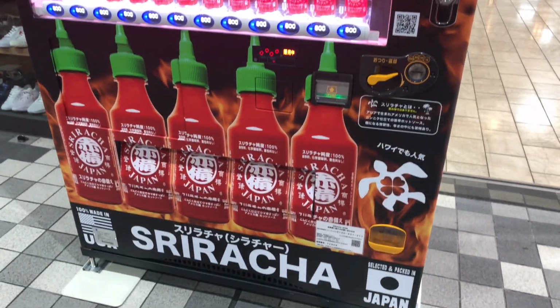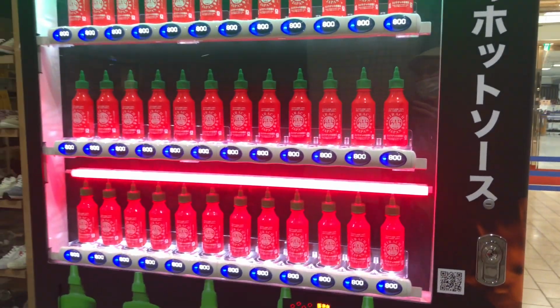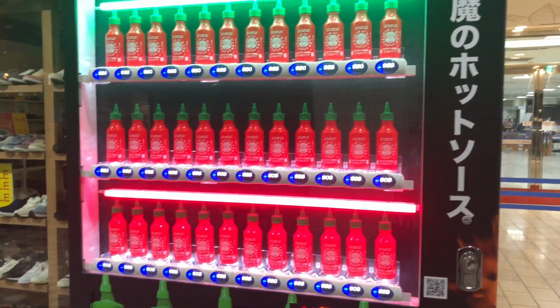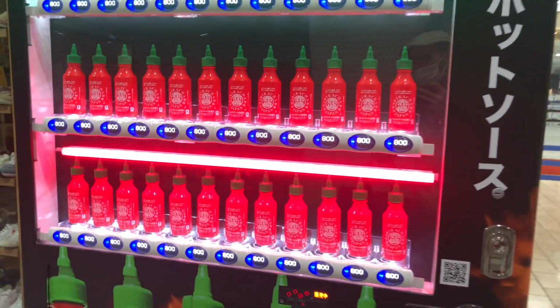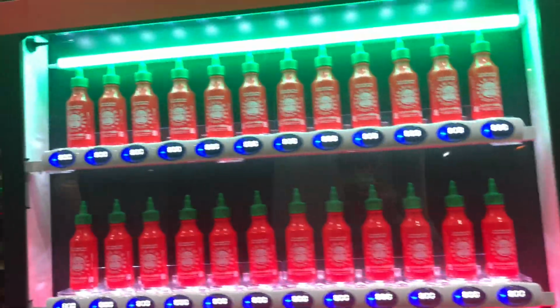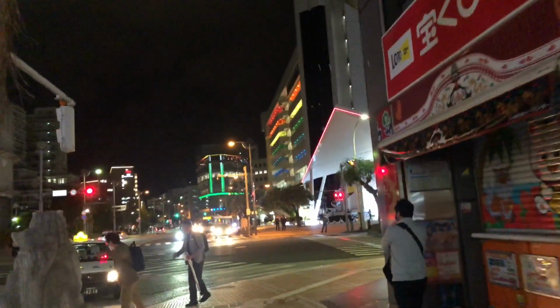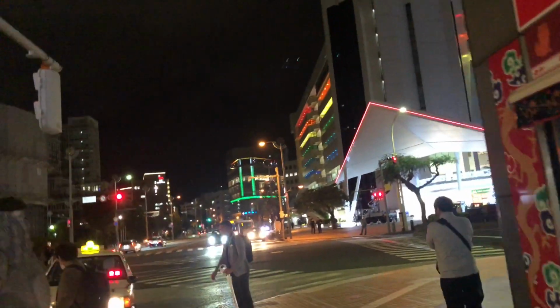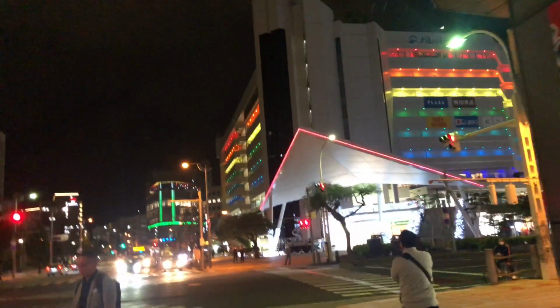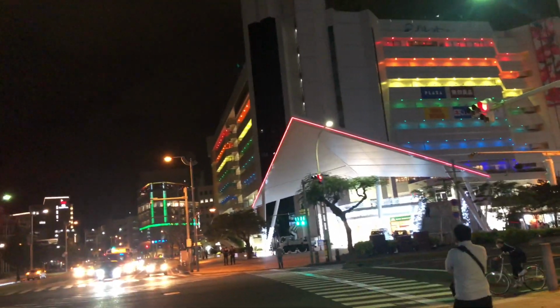Oh my goodness, it's a sriracha vending machine. What do they sell in this? Sriracha. It's about 800 yen, which is about $6 USD. So if you want sriracha, you can come to Japan and get your own. There you go. That big multicolored building right there is where we started this adventure, and that's where it's also going to end today. We're going to go explore again tomorrow, and then take it easy the next day.